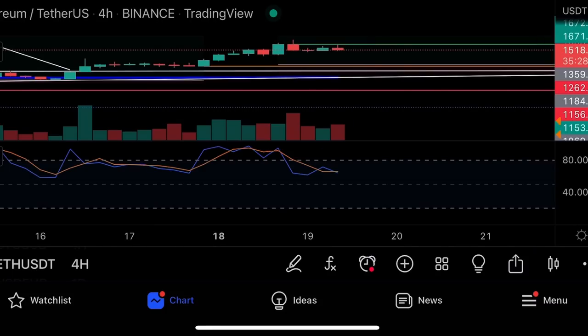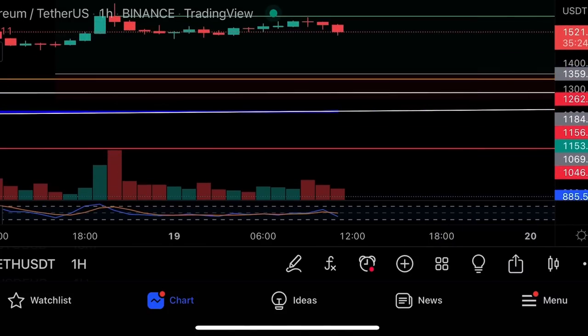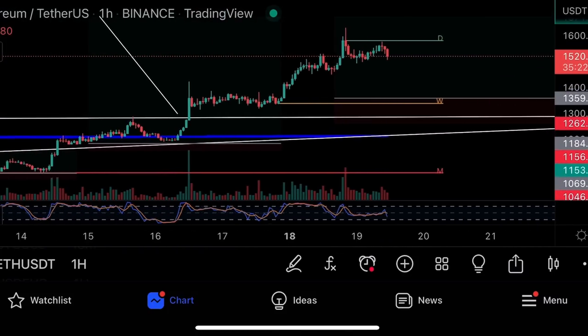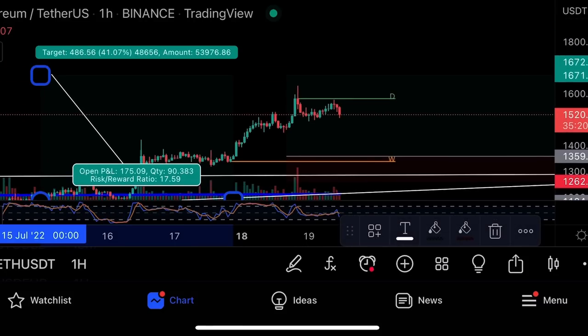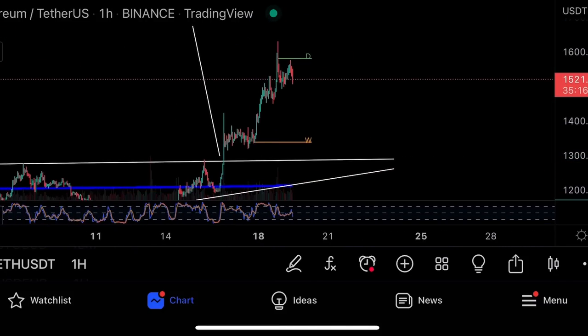All the stochastics are overbought on the daily. So we could be getting a pullback here. But Ethereum, if you took those trades, it already hit that take profit. This one is still massively in the profits. If you took that Ethereum trade, let's see if we're seeing any patterns here.